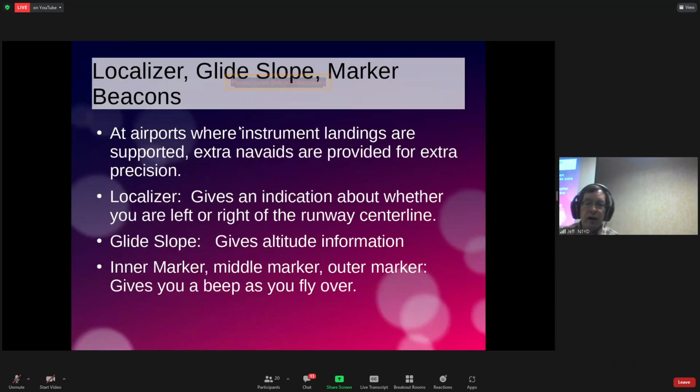There are some other specialized things if you're flying under instrument conditions to help you find the runway. GPS isn't quite precise enough for that, so we have some extra nav aids that tell you if you're left or right of the runway, and the one called glide slope to tell you if you're high or low. And there are 3 specialized transmitters that shoot straight up in a very narrow pattern called the inner, middle, or outer marker. As you fly over them, you get a beeping sound. If you hear beep, beep, that's the outer marker. And when you get to the inner marker, you hear beep, beep, beep, beep, beep. And that tells you where you are.